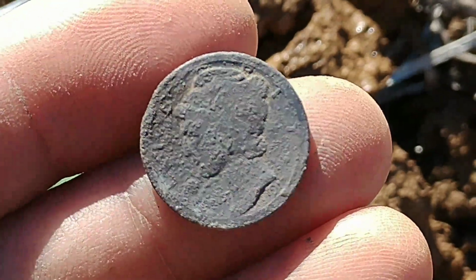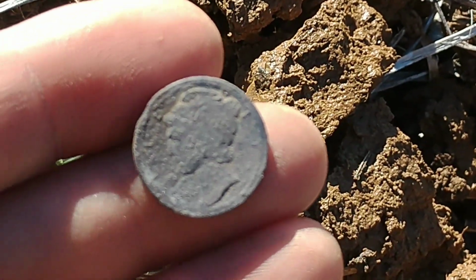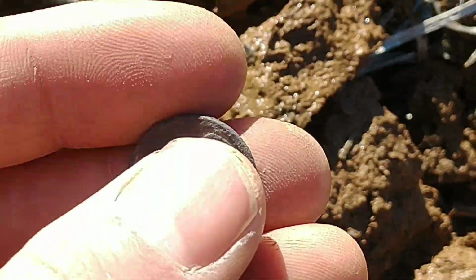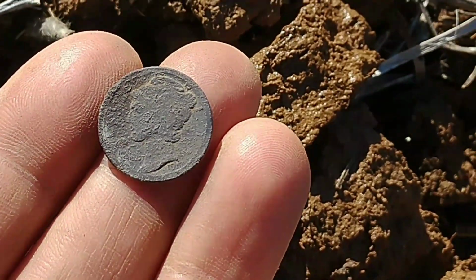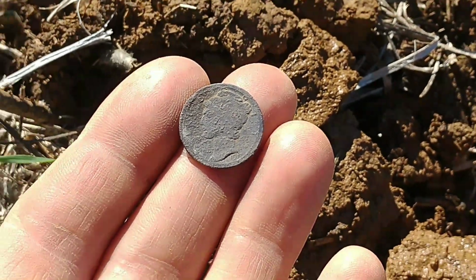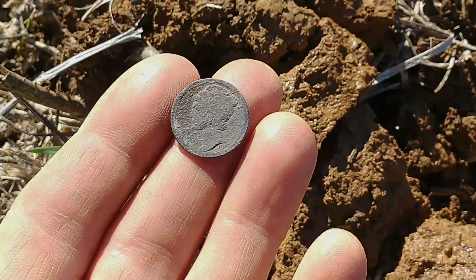Mercury dime, that's two mercs for the day, the Washington quarter, and the silver ring. Not too bad of a day for silver. All right, let's keep rolling for a little while.